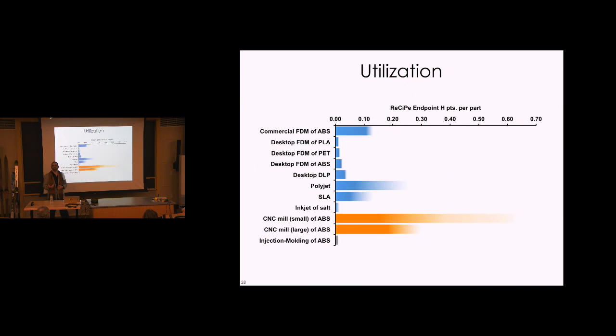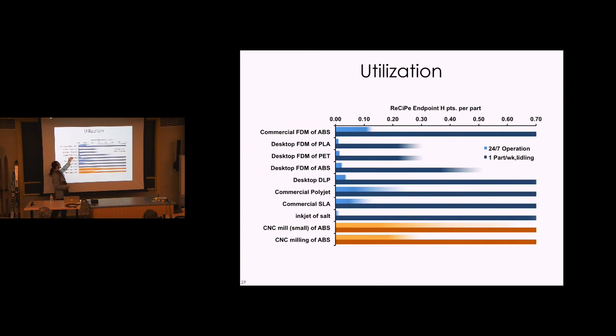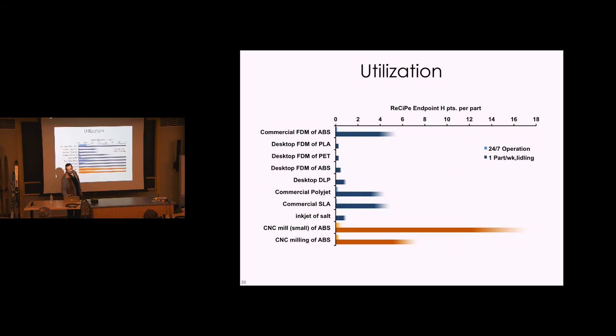And then, of course, there's the utilization question as well. So the graph that we had a second ago is printing 24 hours a day, 7 days a week. But as we saw before, utilization really matters. So this is printing one part per week and idling the rest of the time. And you can see that even the best performing printers before, these two, are now way above the worst of the printers printing 24/7. And then to zoom out the graph so that you can see the rest of these bars, it's such a huge difference that you can't even see the original bars except in a couple places. And this can be up to a factor of 40 difference in environmental impacts per part.